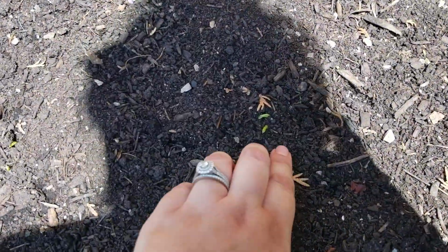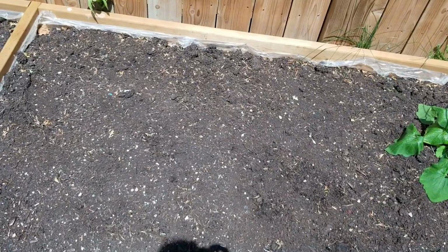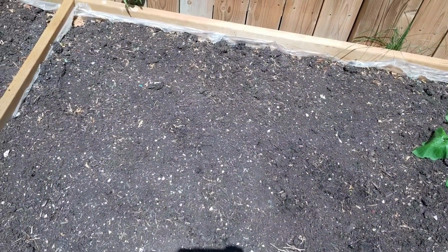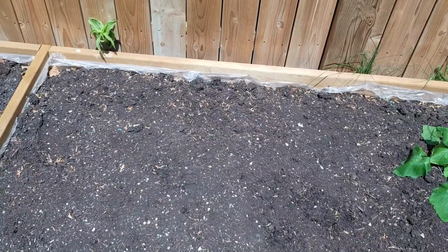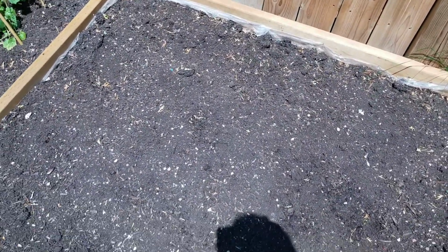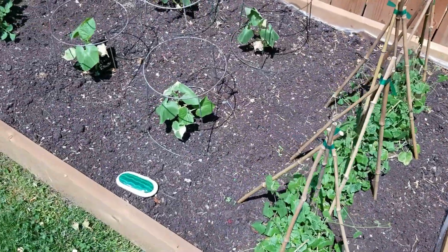I am having some ground break on the peas here. That was just actually 3 or 4 days ago. So I'm hoping in the next couple days we will have all of our pea shoots. I can trellis them out and have some more peas, because that was a fail. I'm not sure if it was the seeds or the soil.